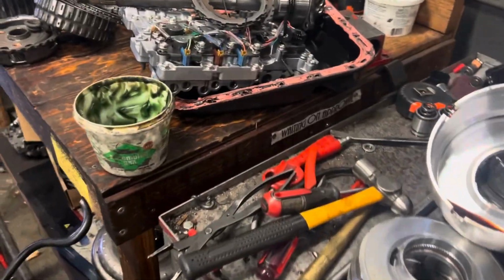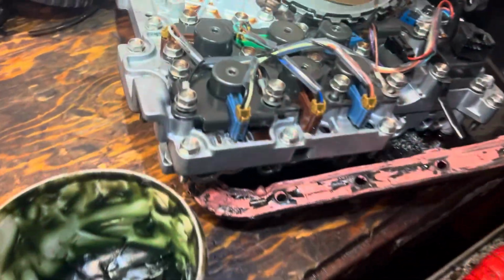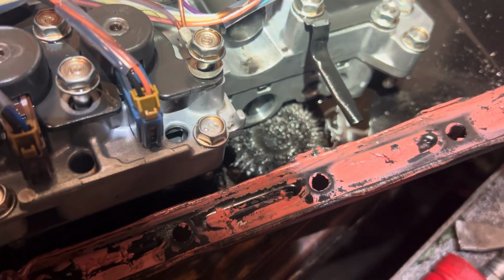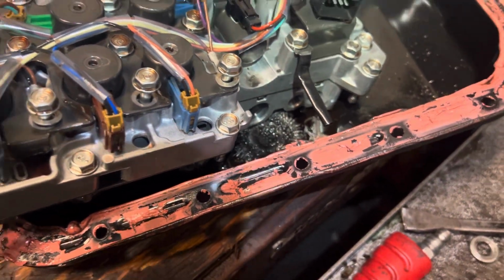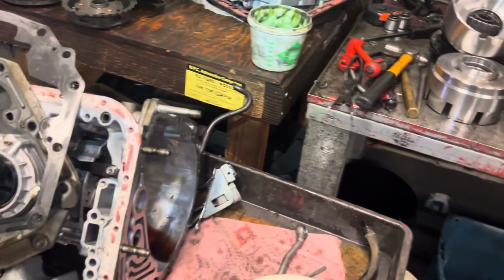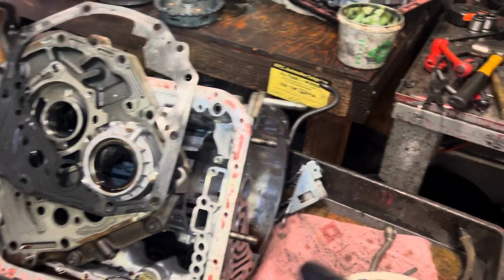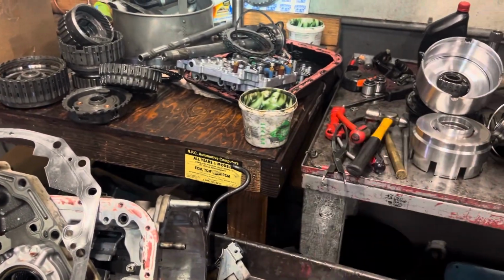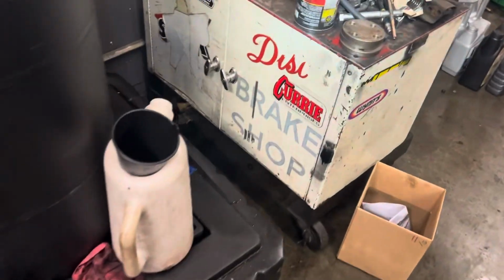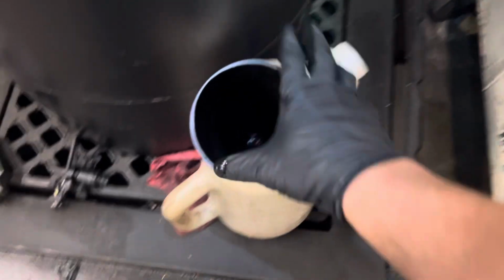if you don't, you're essentially going to be looking at a crazy amount of metal shavings, potential damage inside the unit over time, because everything gets too hot. It creates excessive clearances, causes slipping, and causes things to blow up. So make sure you're keeping fresh fluid in it every 20 to 30,000 miles.